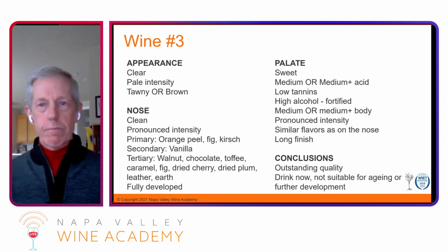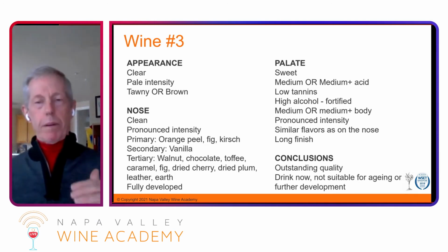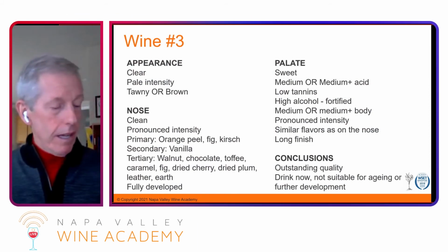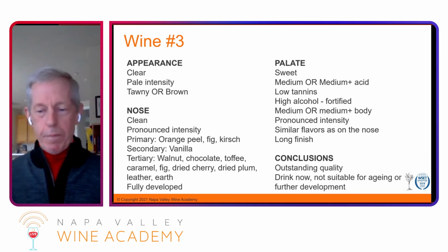And then the finish and the pronounced intensity are exceedingly great. So really high pronounced intensity, very long finish. The finish is that wonderful, complex vanilla, caramel, dried fruit, fig, prune. I'm a big fan of fruitcake, and I would love to have this wine with a fruitcake. To be honest, this would be a really nice companion to that.